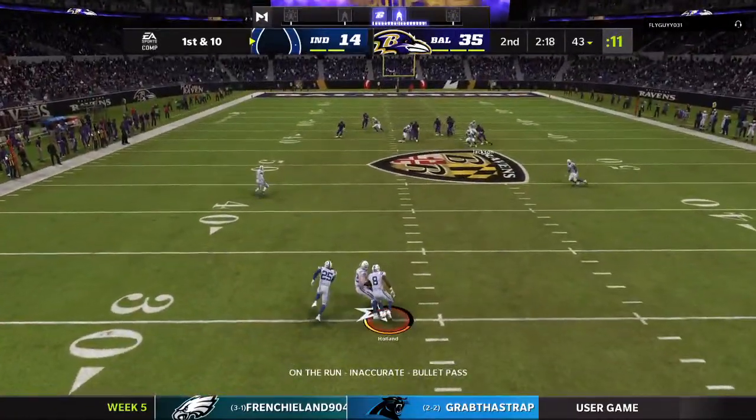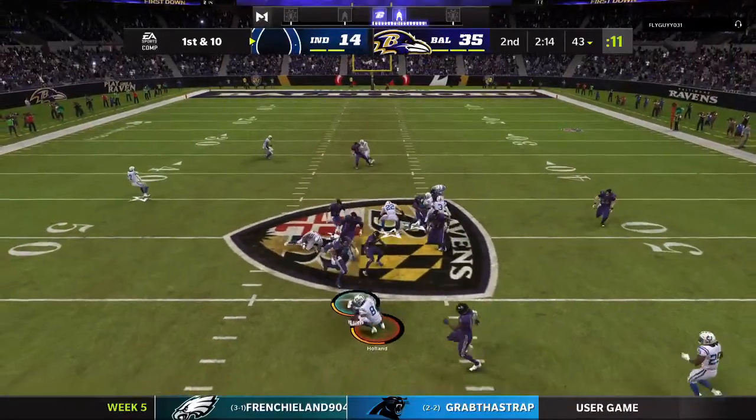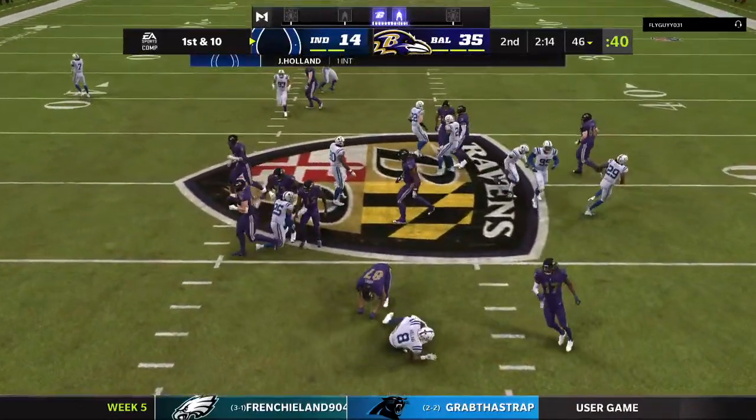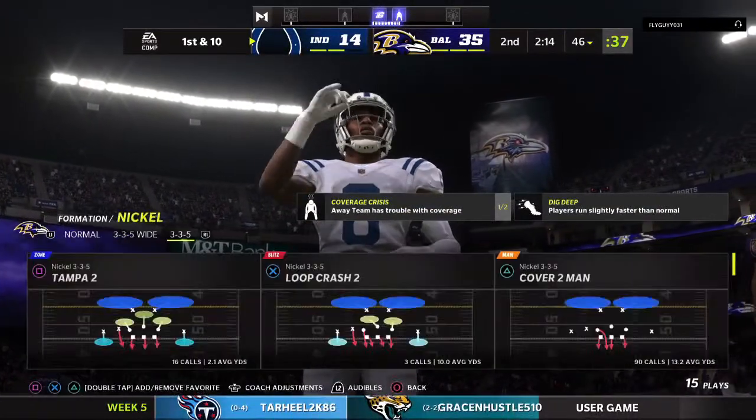And Brady going to be intercepted a 3rd time. Picked up by Javon Holland. And the Colts are in great shape here as they take over at their 46-yard line.